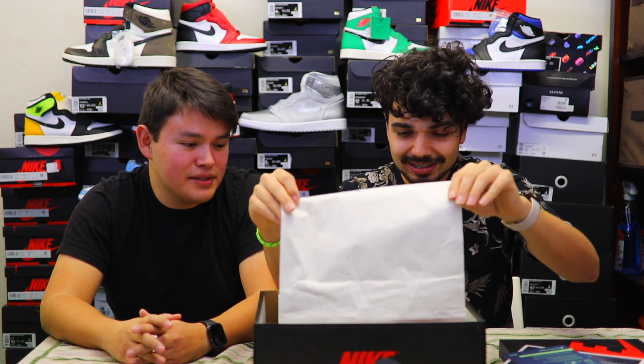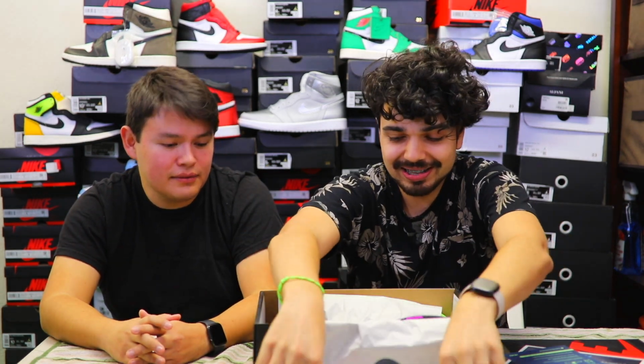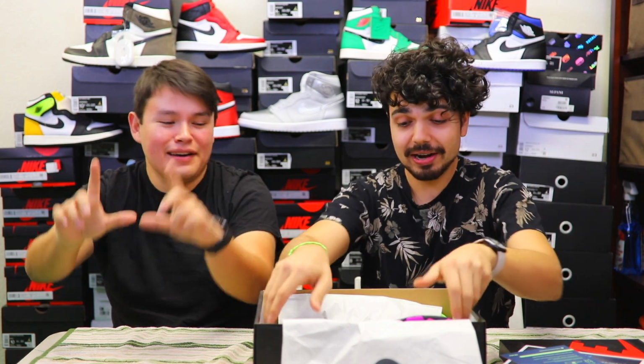Let's get it. What shoe are we gonna see first? This is the left shoe. That's right, this is actually the left shoe right here. Have to do the left and right. So here we go. Wow.